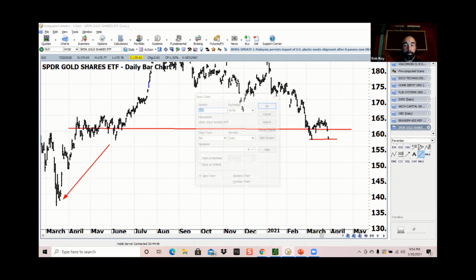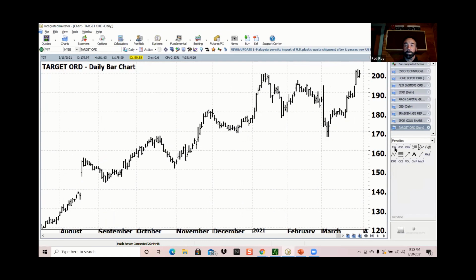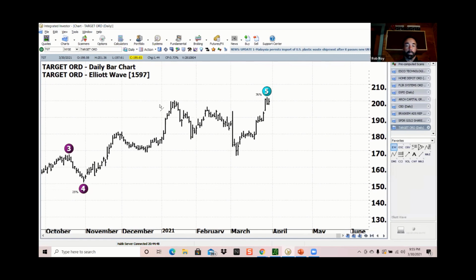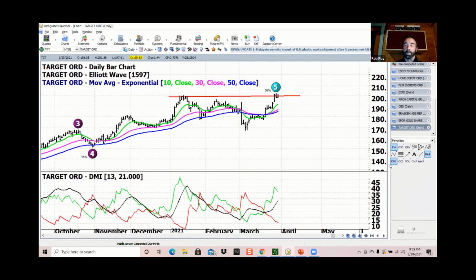So target. So there's target. And we're at recent highs here. Right there at the 200 level. And if we look at moving averages, little bit overbought right now, right at resistance, major price point at 200. That makes you a little bit nervous. DMI looks really good though. So if it breaks above this, it could really run.